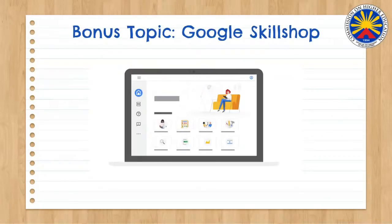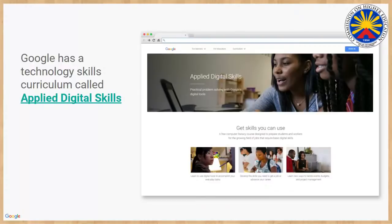So, after my topic, meron akong bonus topic sa inyo, yung Google Skills Shop. So, ito, maganda siya. May marami, maganda siyang platform for learning po. So, dito, introduce ko lang sa inyo one of my favorite Google for Education tools, which is Applied Digital Skills.